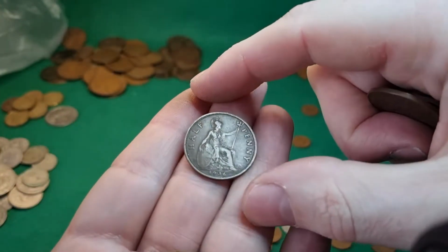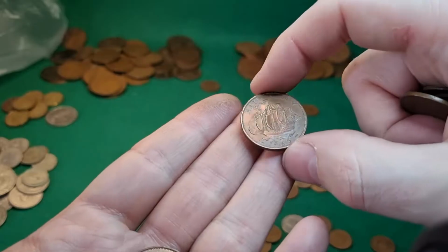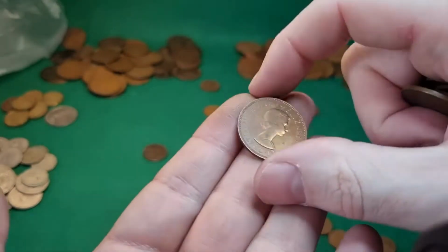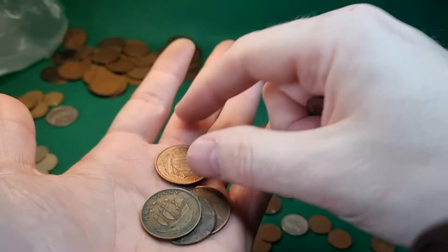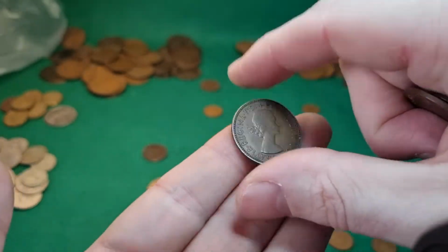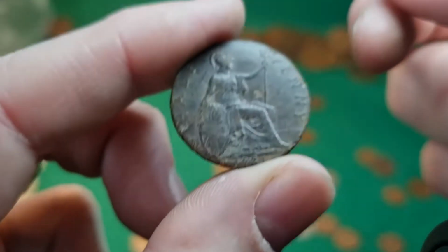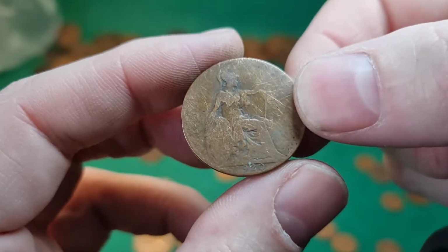1951. 1936. 1965. Some toning. I wouldn't say it's mint luster, it just looks like it's toned. 67. Green 56, that can come out of there. 1921. Very rough shape. Looks like it's been in the ground. And a 1920.